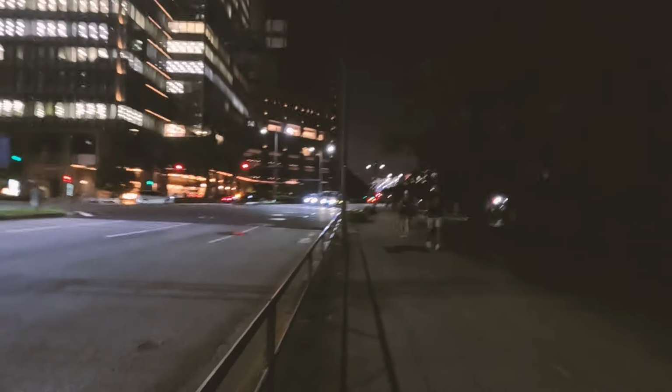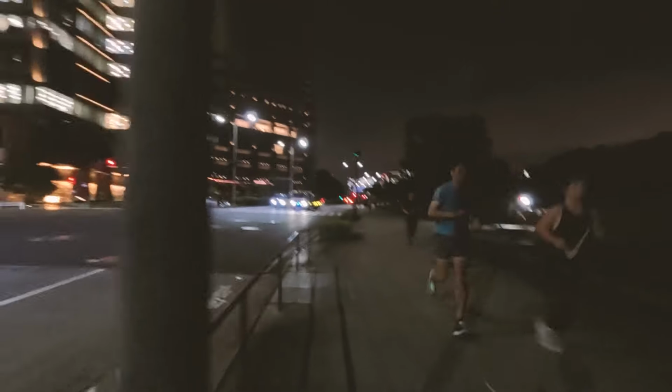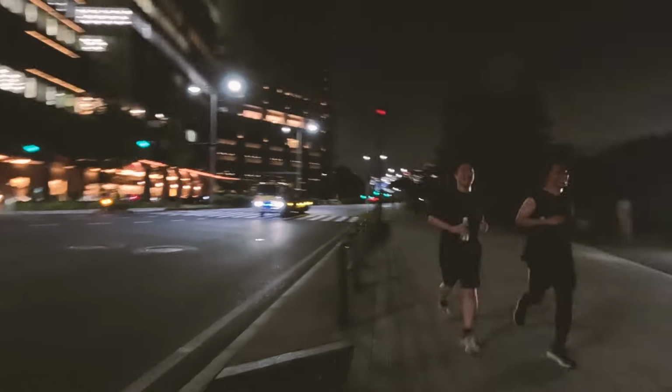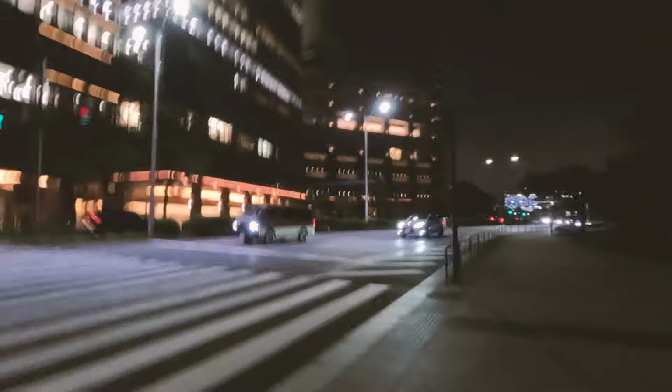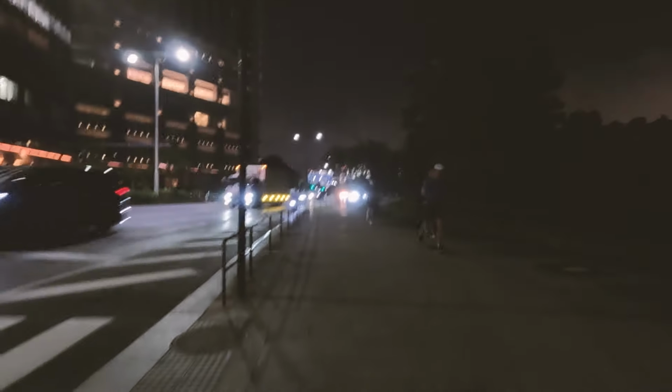Now I got to an old temple. I think it's the way that I got at the beginning. So I walked around the Imperial Palace. Oh, it was dark. I did not stop by a shop or something like that. Just walking and walking. Almost 2 hours.